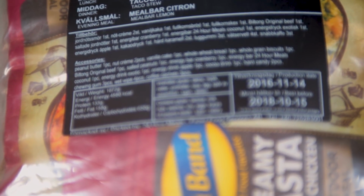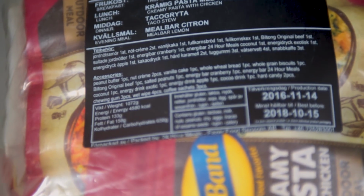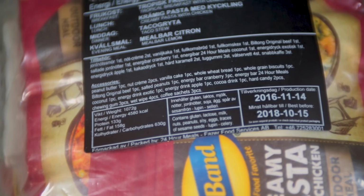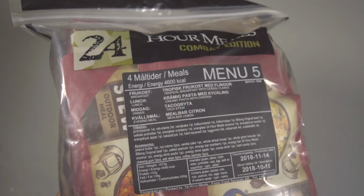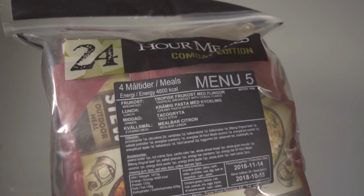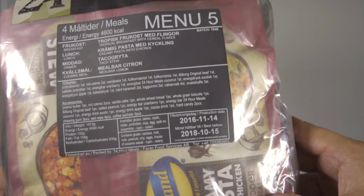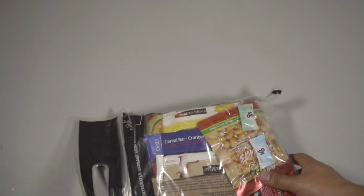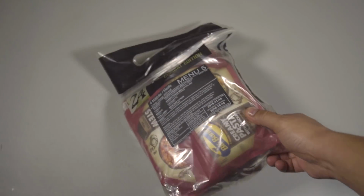We have 4,600 kcals, and we have a breakfast, lunch, and dinner. This one also includes an evening meal, which is fantastic. We have the accessories and the weight, proteins, and all that good stuff. We also have the expiration date, which is sometime in October of 2018. I'm sure everything is still edible. Nothing on the back.